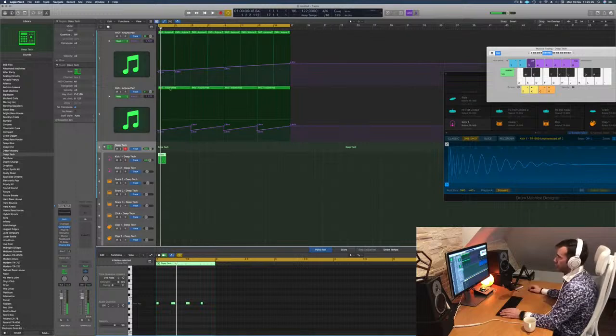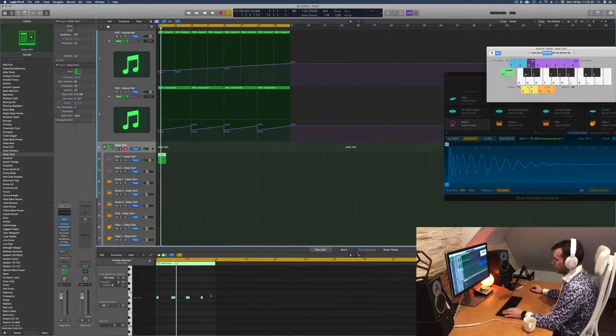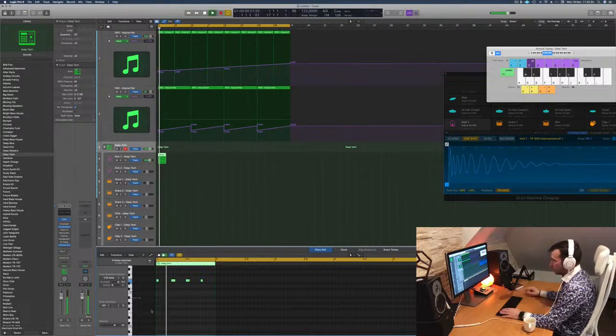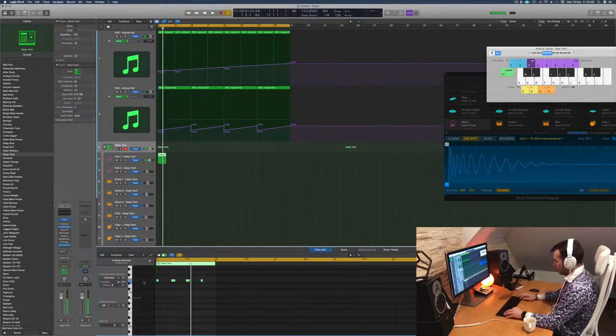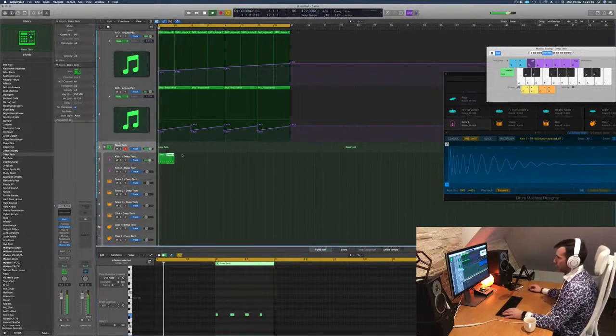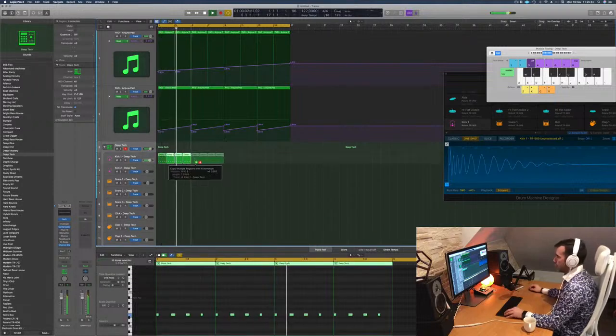Unless we look also at where we get C, D, E, so maybe I want to make it an E2. C here, D here. It's a bit too high. I'm gonna drop it an octave. I like it. Need a bit of modeling. There's a bit too much top.